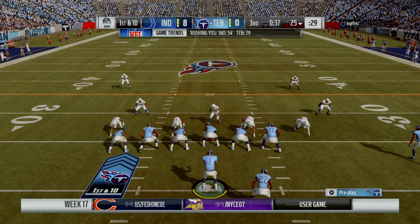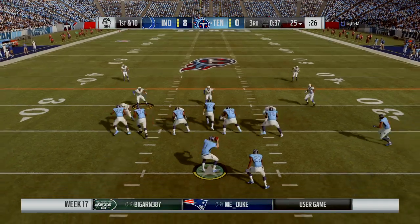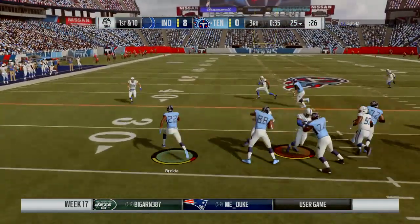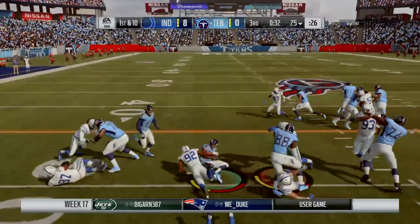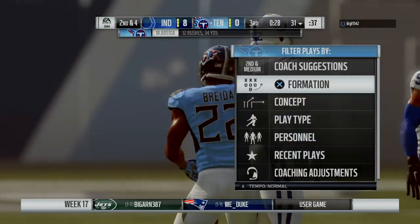They've got to just take a deep breath, relax, try and figure out what is working, and call more of that. They'll run it now out of the gun. Oh, he's got a little daylight. And he'll wind up with about 6, up past the 30 to the 31.